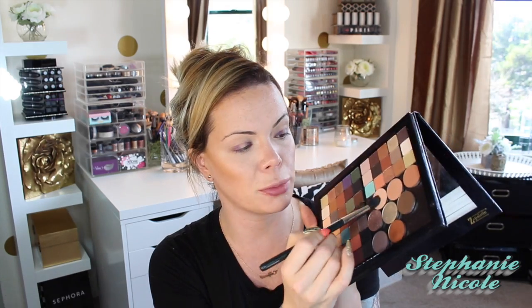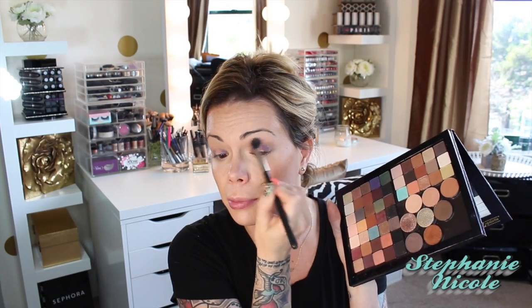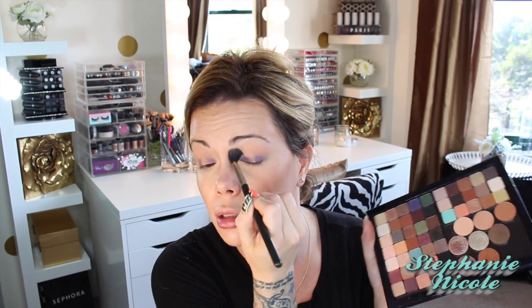Now I have that base on, I'm going to work on my transition. I'm gonna pick up my MAC 224, and these are the Anastasia eyeshadows. These are the palettes I just kind of depotted. I'm going to pick up Fresh Peach, and I'm just going to lay that down as a transition color right above my crease, because keep in mind I do have hooded eyes, so meaning when my eyes are open you don't see very much of my eyeshadow, so we don't want to close those off even further.